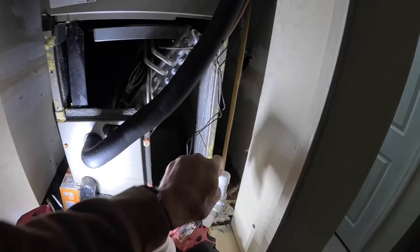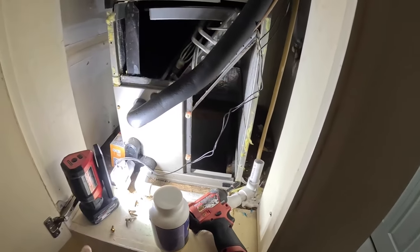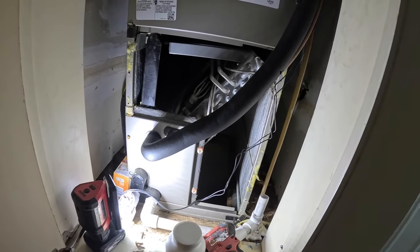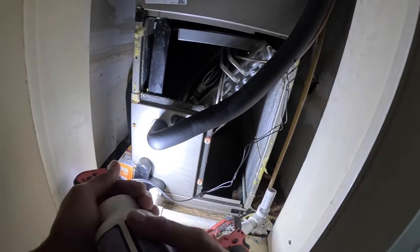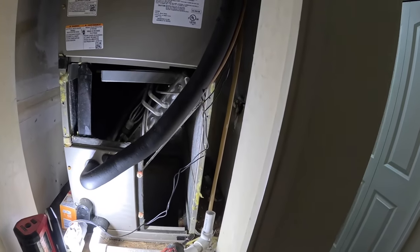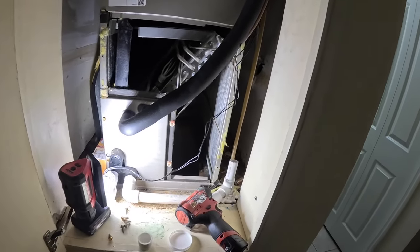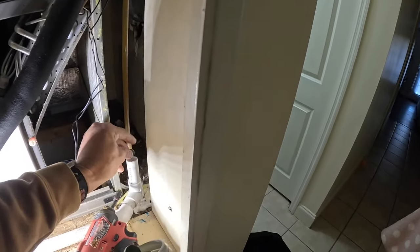Well, I think you're okay right now. If it does start to back up, the switch right here will shut it off. So if you realize that maybe it's not running outside when it's supposed to, make a service call.